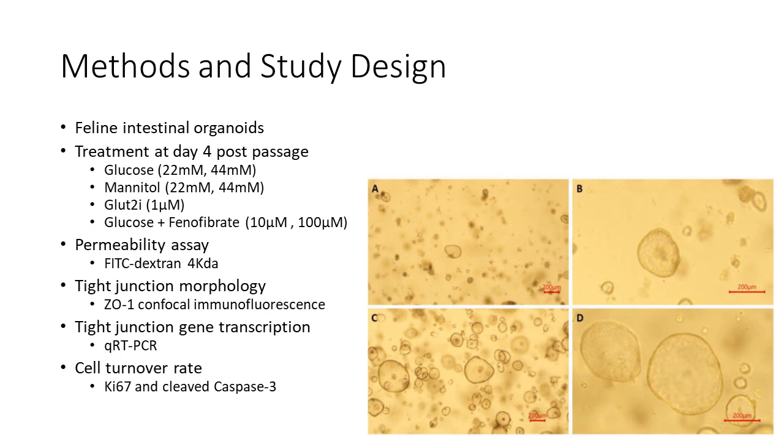What we did is that we treated them very consistently 4 days after we passaged them. We treated them with glucose, and then we had some controls, right? We wanted to make sure that whatever effect we're seeing is not due to the increased osmotic pressure generated by this hyperglycemia, so we used mannitol as an inert sugar. We wanted to make sure that it's because of intracellular movement of glucose into the cell, so we blocked it with a GLUT2 inhibitor. And then we had our treatment group, which was glucose plus fenofibrate.